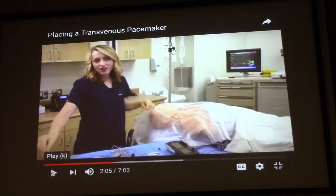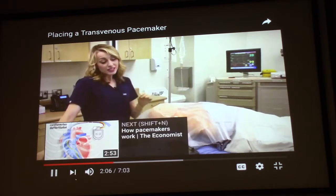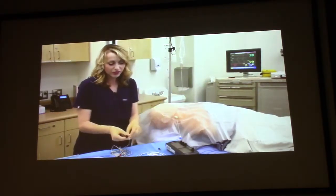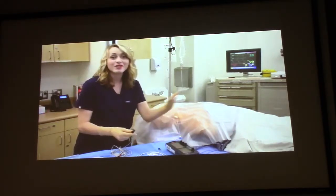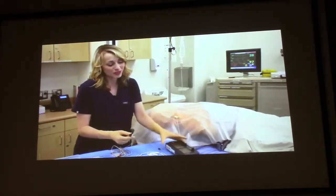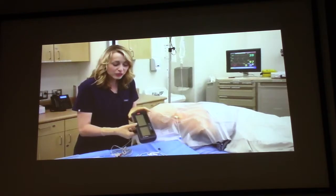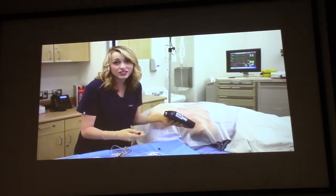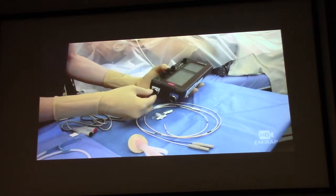Plug the connecting cable into the pacing generator. This is typically sterile. This is not. So you want to have a non-sterile assistant help you with this. Ours can actually be atrial or ventricularly paced. We'll put this in the RV, so I'm going to plug this into the V.